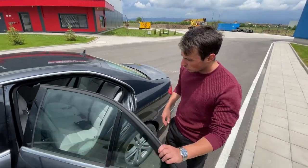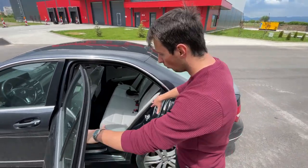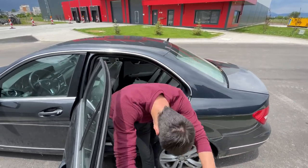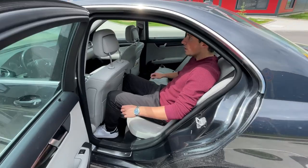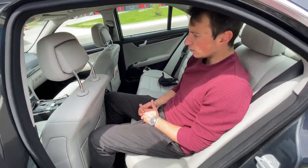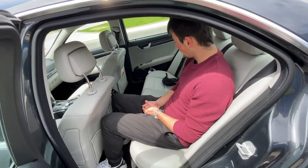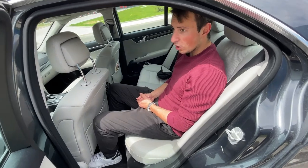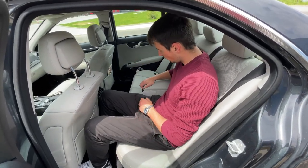So, space-wise, there's not a lot. This is a very small opening. Oh my god! I mean, there is space. Headroom, I'm 6 foot, so there is good enough space. This is my driving position, so at least you can sit. Not a lot of options in the back. You've got an armrest, which is pretty standard.